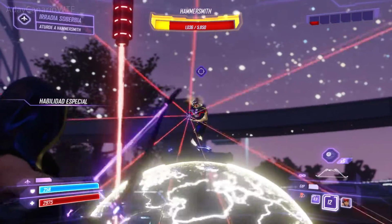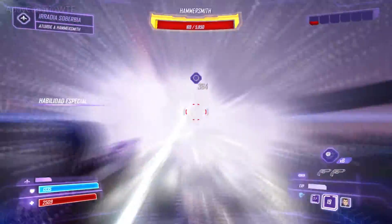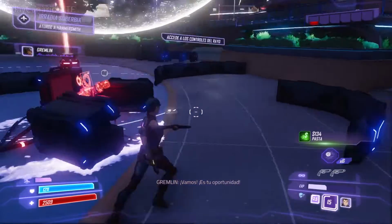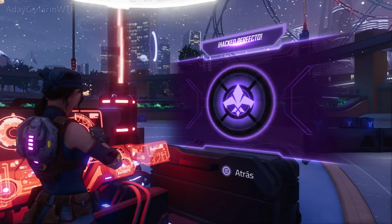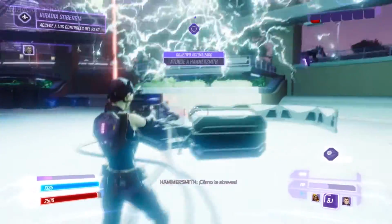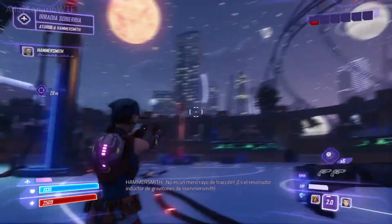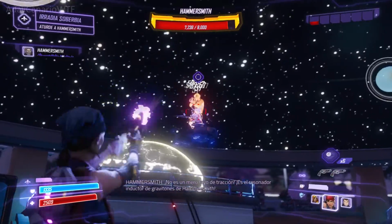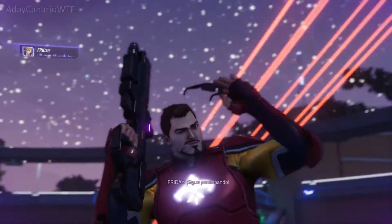I come prepared. Yes, the shield is down. Go for it. Now's your chance. Let's do this, Glory. Bode first proposed that we name this new discovery in honor of Uranus. How dare you! This is no mere tractor beam. This is the Hammersmith Graviton Induction Resonator. We're almost there. Keep the pressure on.